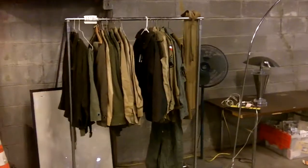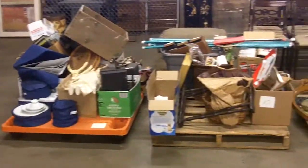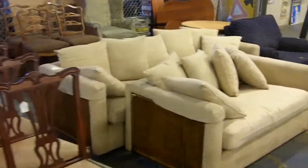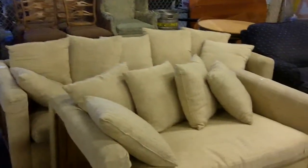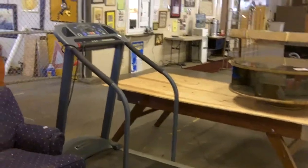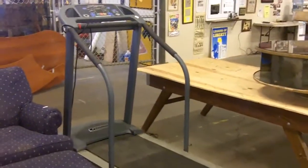Got some cool military uniform type stuff back there. Of course, we have the pallets. When you buy a pallet, you get everything on there. Lots of chairs and stuff to choose from. This is all stuff on the side. Look at that couch with a matching love seat type thing. You could make like a little L in your room. You might want to give them a wash and give them a second life. Got a workout machine there, treadmill.